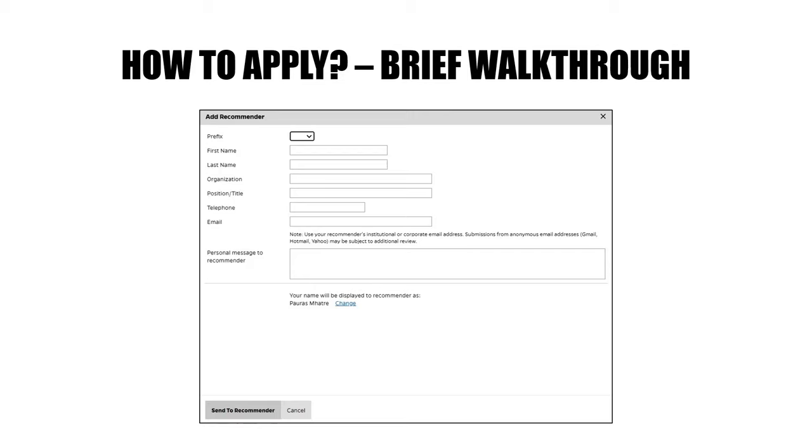So again, note the difference. For Khorana, your email should ideally be your personal email, but your mentors' and references' emails could be their institutional ID as well. Similarly here, it is actually compulsory to put in the institutional ID. If y'all don't have anything like an institutional ID, a personal ID might work. So it may be subject to additional review. I don't know what the additional review means.